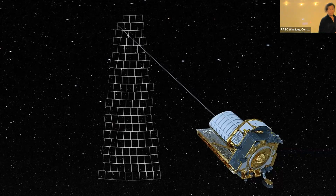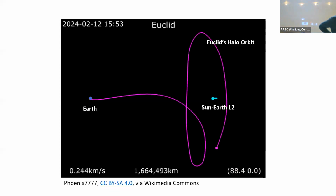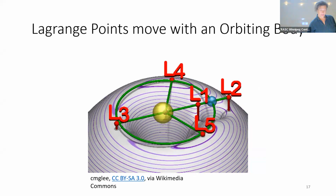This just shows basically how Euclid does its scanning. And also, with James Webb, when I saw a presentation on James Webb, I became obsessed with halo orbits. I finally found something on Wikipedia. I had to dig through papers, and then finally I found something that verified it. But basically, let's go to this diagram.